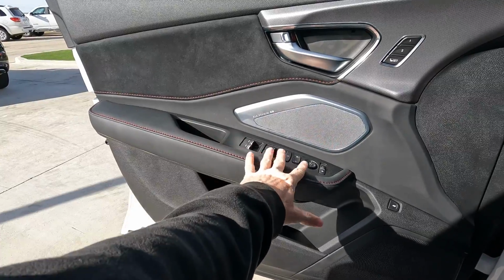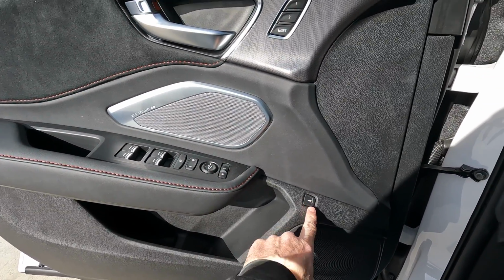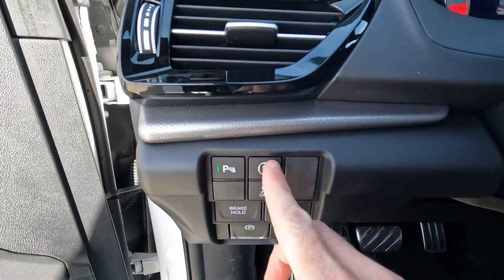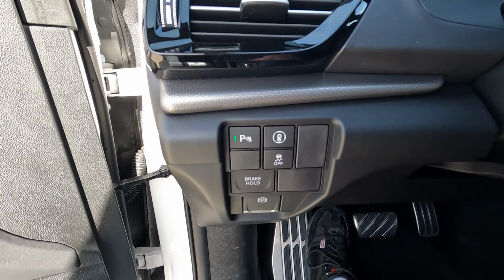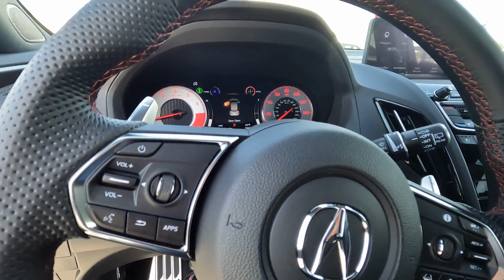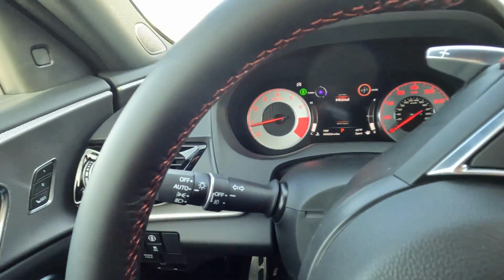Obviously, we're going to have all of the controls and switches here that you expect. You can open and close your power rear liftgate right there, and a couple of settings for seat memory. And then some of our additional features right here as far as what is available. You can turn traction control on and off. There's your power parking brake if you need to use that. And then we have the release right there that allows you to adjust the position of the steering wheel. It is a tilt and telescopically adjustable steering wheel.